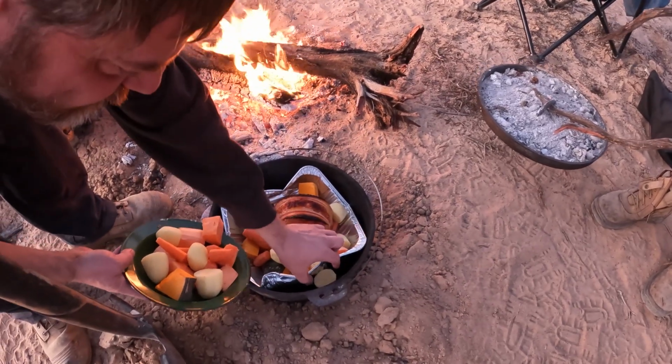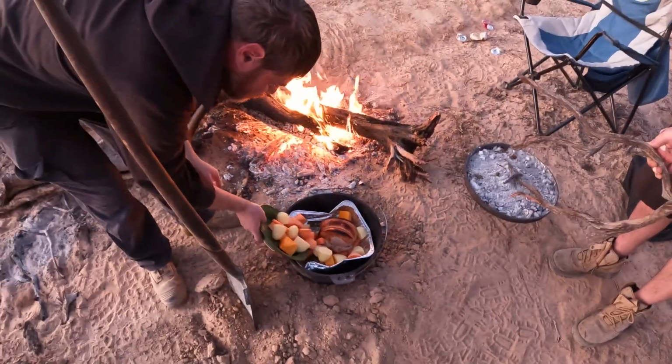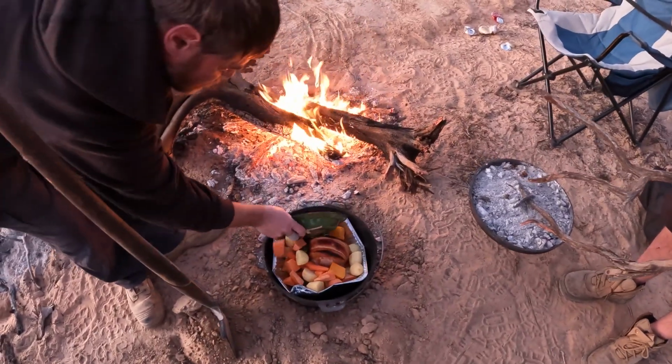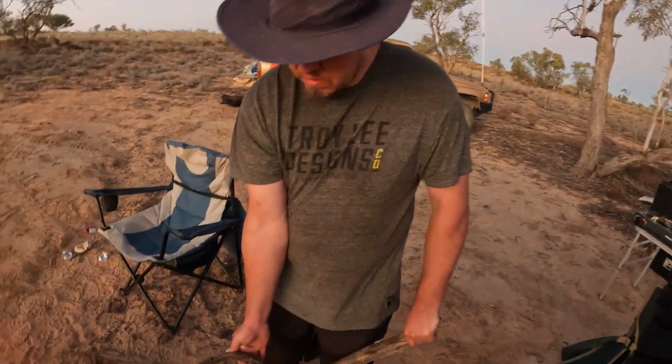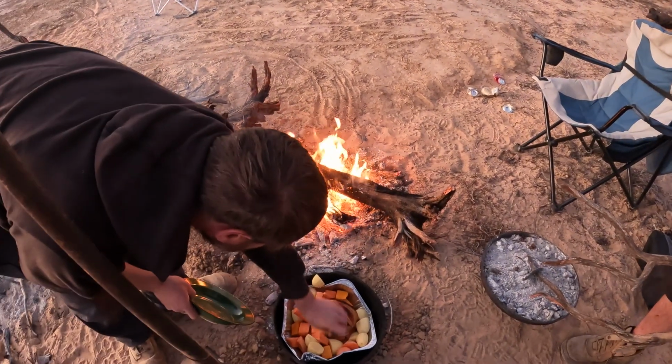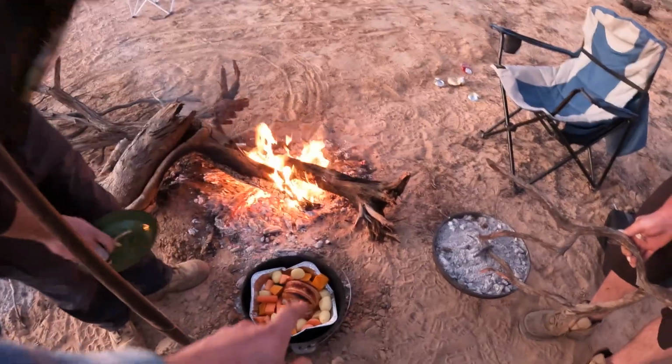The foil. Put some lifesavers in there. So he's had a few gin and tonics, so we're a bit concerned about our meal. That's why we're all involved. It's looking good though. Yeah, it is. Oh, it's hot. What do you mean second? This is the first one. That's it. Okay.